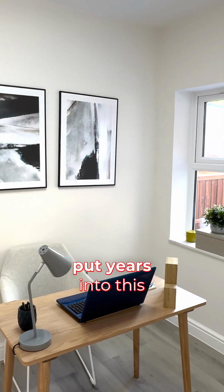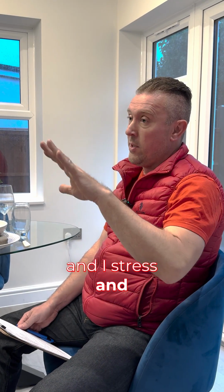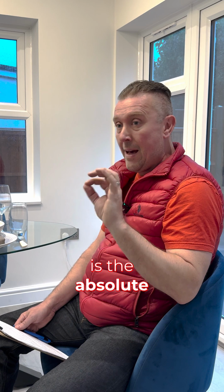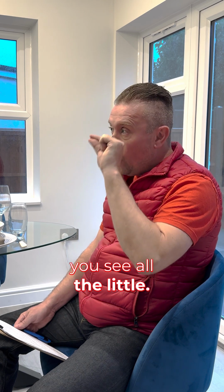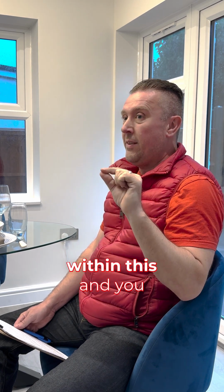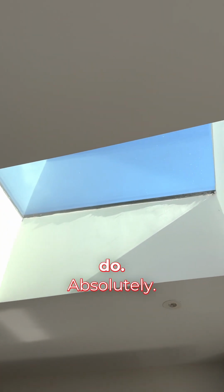So this means you've put years into this build. I mean, you've put your heart and soul into it. And one thing that I stress and emphasise when people look at the property is the absolute high detail of finishes of this house. Every time someone comes in, you see all the little touches within this, and the person looking around the house actually sees that and goes, yeah, I can see exactly what she wants to do.